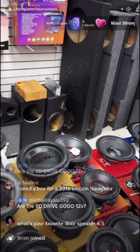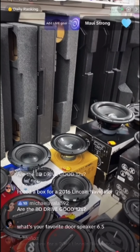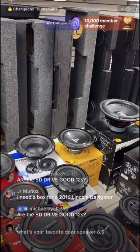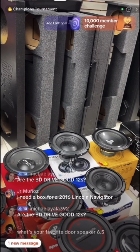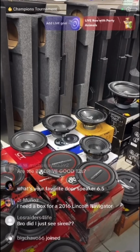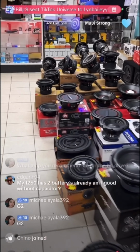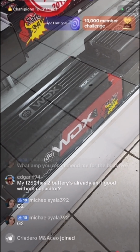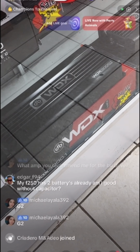I need a box for a 16 Navigator, Gaito. I know you have the third row seat in the back, so I do have a couple options, Junior, so come and see us. I do have small boxes in 2.8s, 2.10s, and 2.12s, but you're gonna lose some space. That's the only bad thing about your Navigator. But all right, Michael, I do personally have that subwoofer myself. If you do have that one, I do recommend doing the WDX 3001. That one would be perfectly enough for that sub. Get that one right there.